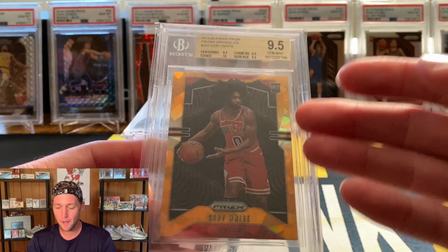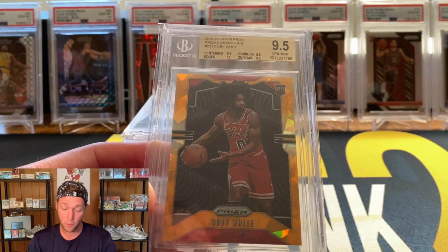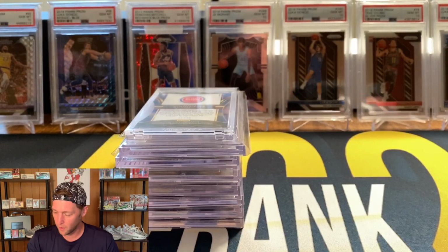So this is my favorite Prism parallel, other than maybe the Mojo, which the Mojo is also pretty high end. Those are numbered to 25. So I really, really like the Orange Ice. So that is the next one on the honorable mention.